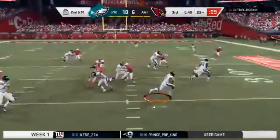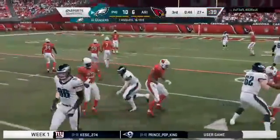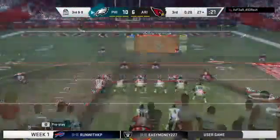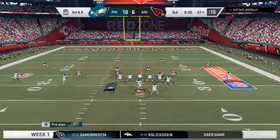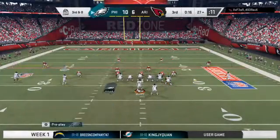On 2nd down now, it's Sanders, and only able to muster a couple, down to about the 27. A minimal gain there on the 8th play of the drive. Now, they struggled to get him rolling on the ground in the first half, and that's sort of continuing here in the third quarter. Yeah, but I don't think it's time to abandon the running game. I would say keep feeding the horse, and I believe he'll eventually reward them, especially as we get deeper in the game.